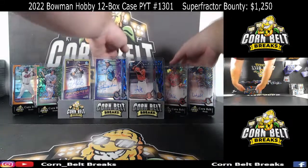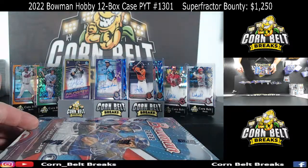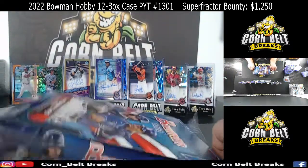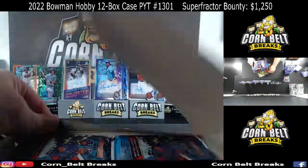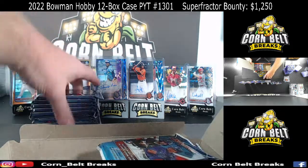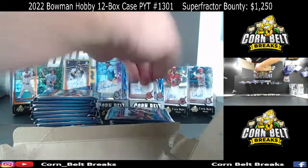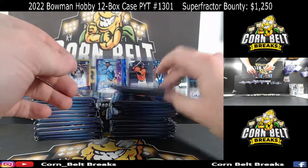Yeah, Pro Debut and Jumbos. Yeah, they have Chrome. I was a little bummed. I wasn't able to get a Chrome Jumbo case this year, which I thought was really odd because it's Pro Debut. But for some reason, I only got a case of Hobby. I couldn't get any Jumbos. I was a little upset by that one.